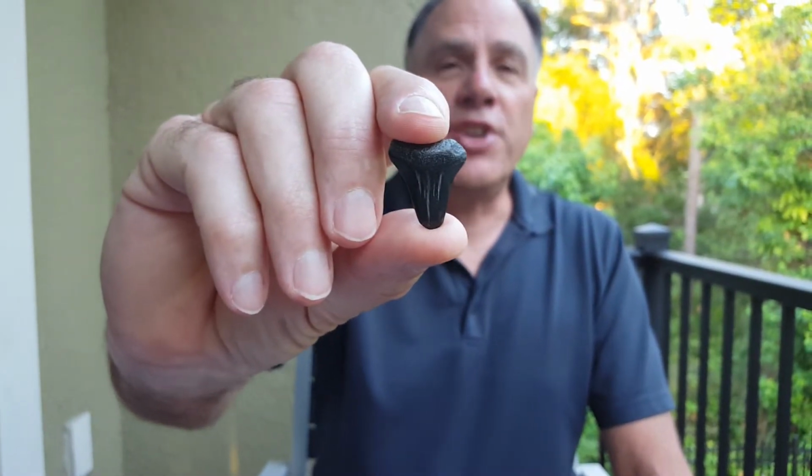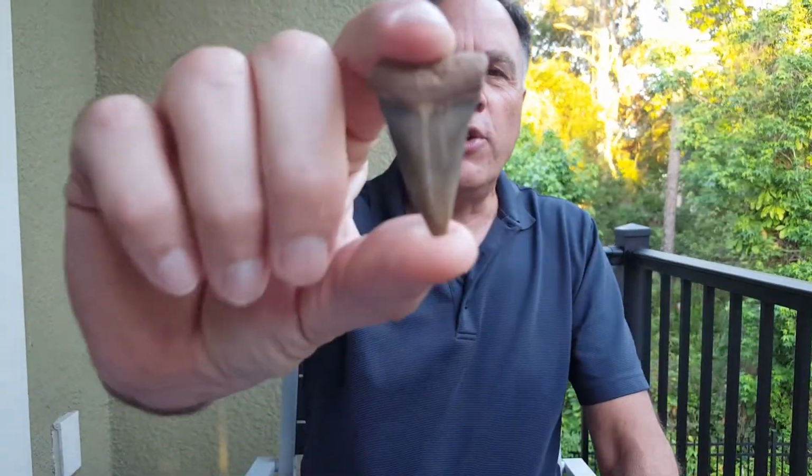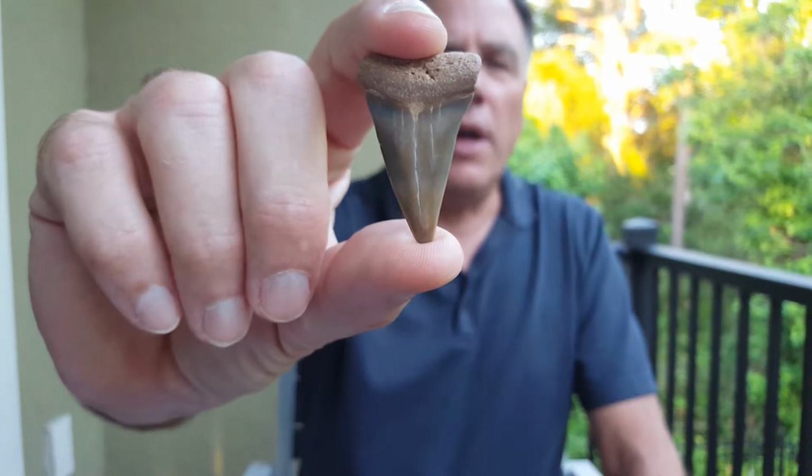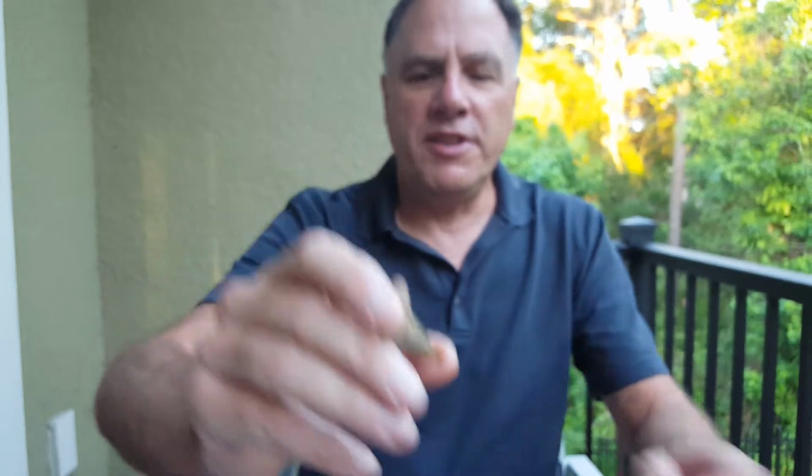Actually, I found a lot of shark's teeth. I'm just going to show you these two, which are some of the bigger ones. Mostly they're quite a bit smaller, and you can find them quite easily along the beach in the sand. They're often little black worn down triangles, but they're fun to find and it's a good time.